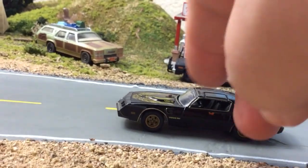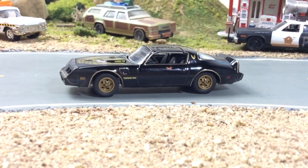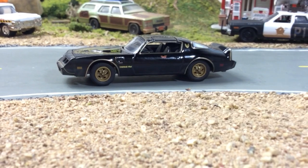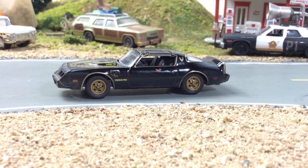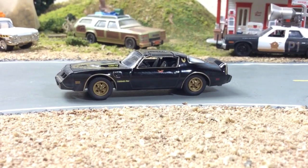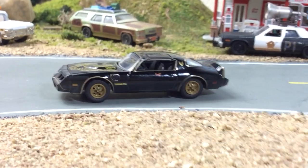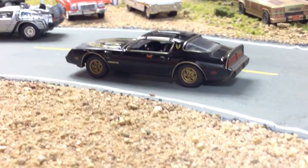And I do like the Greenlight the best. Although if Auto World would ever do this car, I would definitely... This, to me, what is this, a second gen Trans Am? This is the second nicest tooling for this car. The Auto World is the nicest tooling. This one here is the second nicest tooling.